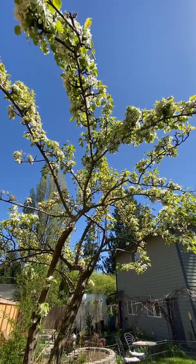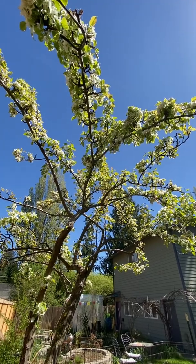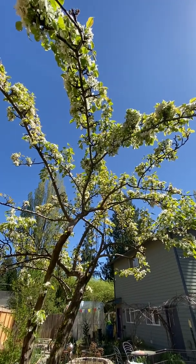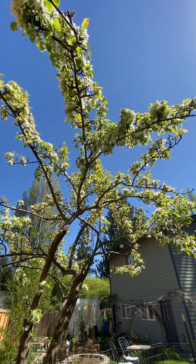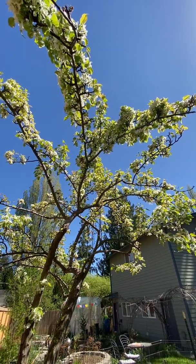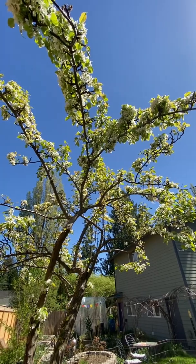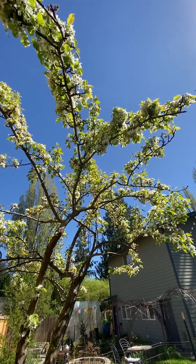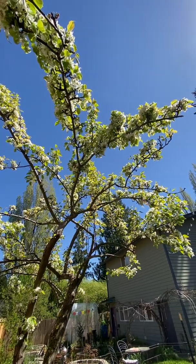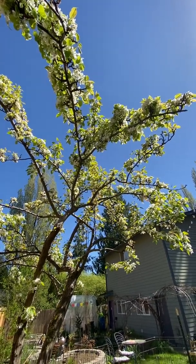I just wanted to capture the beauty of this pear apple tree. When it blooms, it feels like it's only blooming for maybe 2 weeks, and then the petals fly away in the wind. So I wanted to capture this.